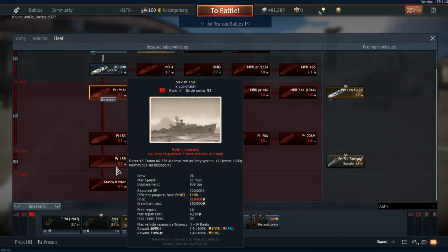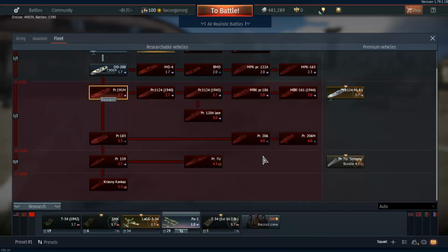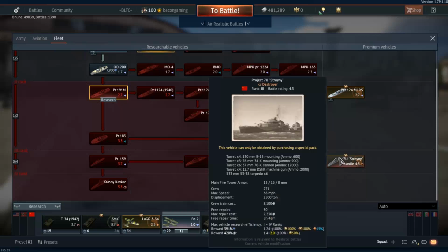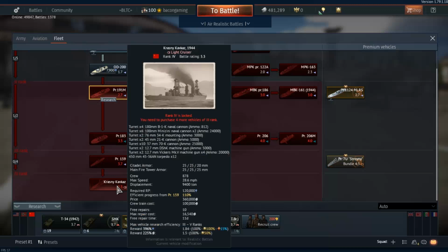Jumping down to tier 3, you'll see there is the PR159, a sub chaser, and then that goes along to the Project 7U destroyer, which is the same as the new premium destroyer, the Project 7U, which is the Stroyny. I believe it's the Stroyny is how it's pronounced, but that's the premium destroyer. And then all the way down on tier 4 by itself is the Kranzy Kavkaz 1944, which is a big, heavy destroyer, light cruiser type thing, which is all down by itself in tier 4.